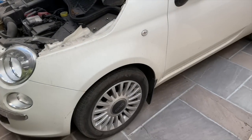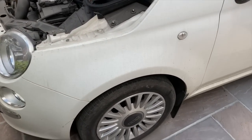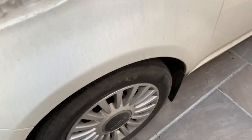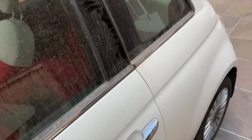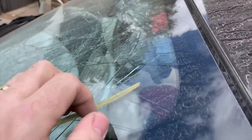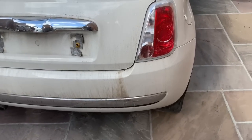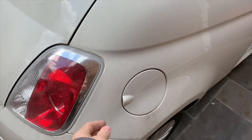So as far as the walkaround's concerned, the seals are okay. That tyre, it's got life in it. No scratches on the roof. Always a worry sometimes when you've got a cracked windscreen whether the roof has gone as well, but the roof looks fine as far as I can see. There's so much dirt on it, it's difficult to tell, but I'm going to give it a good clean in a minute. So I've ordered the number plates.